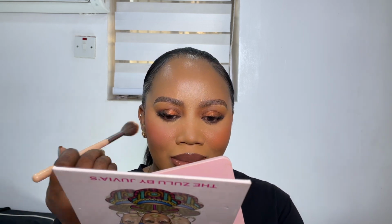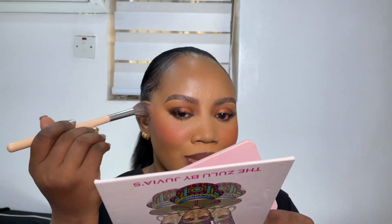So I'm going in with an orange blush, and whenever I pair orange and pink blush, I'm just like, who is this goddess? What is this beauty? Anyways, I'm in my studio now shouting like a fool. People are staring at me, and I just go over it. Just look at this. At this point, I'm already dancing because I look too good.